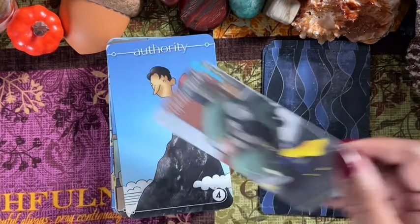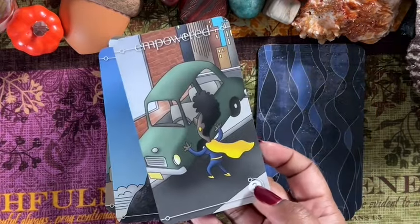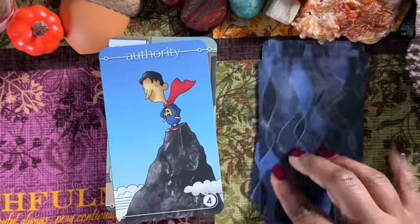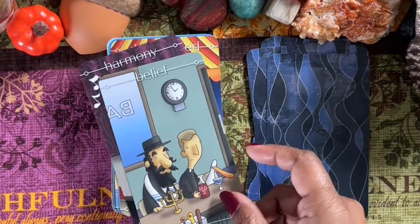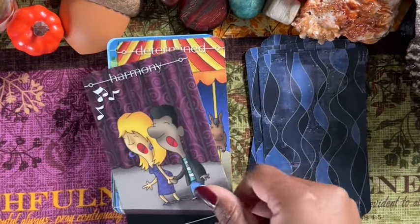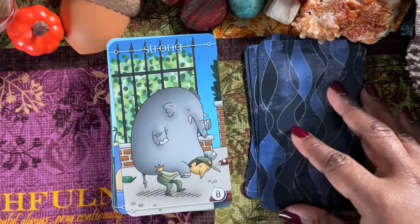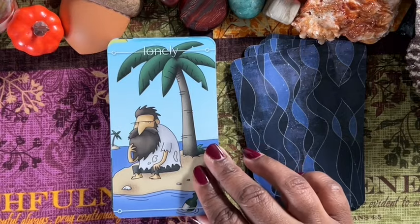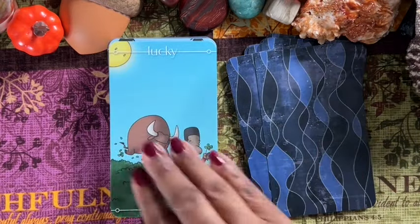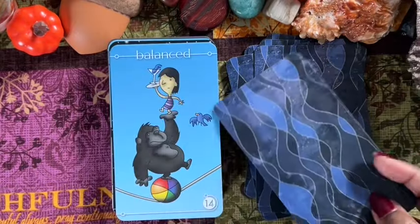This is the Emperor, Empowered, Authority for Empowered for the Empress, and then Authority for the Emperor, and then Belief for the Hierophant. Harmony is the Lovers, Determined for the Chariot, Strong is Strength at 8, Lonely for the Hermit, and it goes on. All of them are changed, and not just the majors. The minors are also changed.